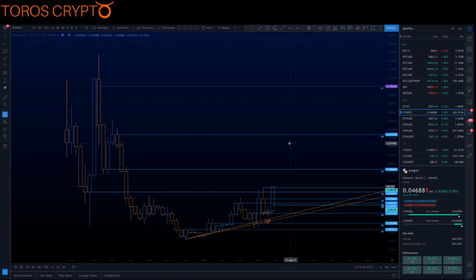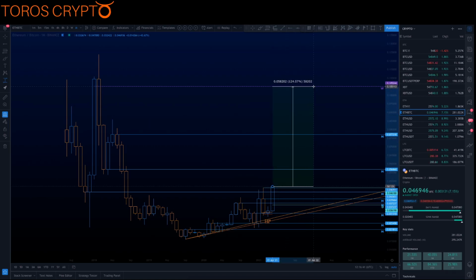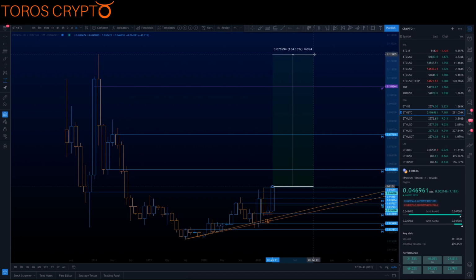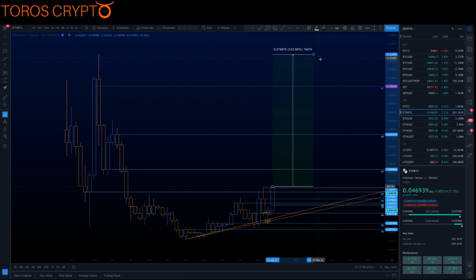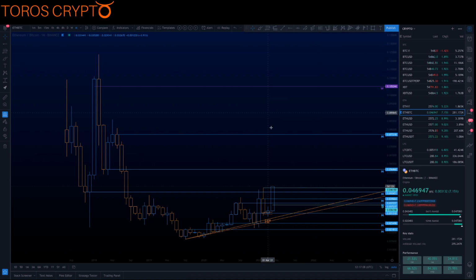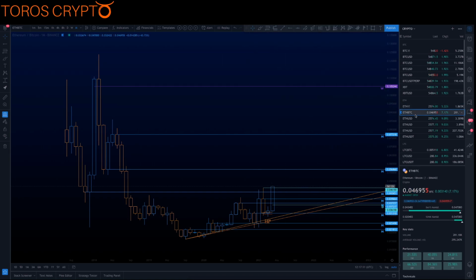Is that possible, assuming Bitcoin stays as it is and assuming patterns repeat themselves? So from where we are now, we don't really get there, even if Bitcoin goes to all-time high and Ethereum goes to all-time high. It's giving us a 163% increase in price. So what we'd be looking at then is $7,000 give or take, around the $7,000 mark.